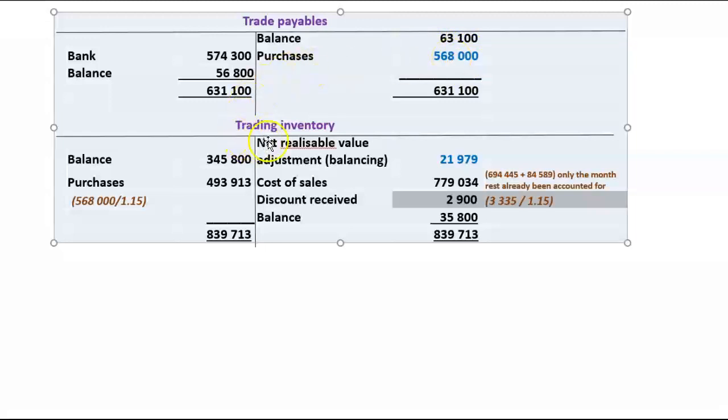Now, we cannot post 568,000 to our trading inventory account. Why not? Because that includes VAT, and trading inventory excludes VAT. So we have to take out the VAT, and only the VAT exclusive amount will be debited against our trading inventory account, 493,913.